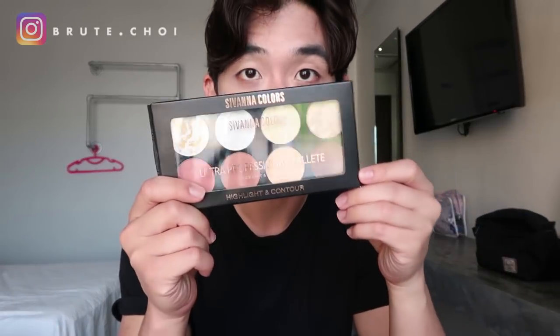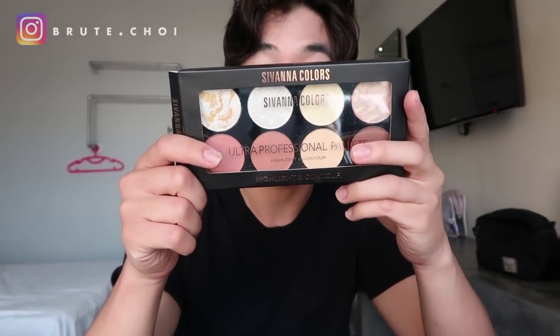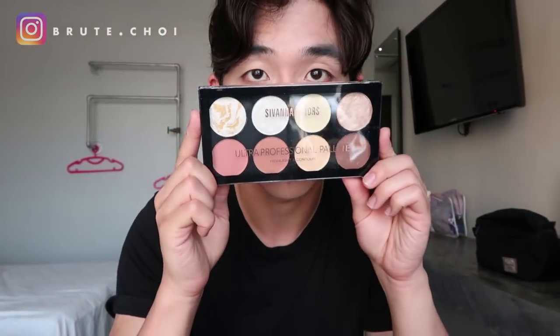The next thing I'm going to be using is from the Thai brand. It's from a brand called Sivana Colors. This is the highlight and contour palette, and it comes with a lot of colors. This is probably the product I'm most excited about using because it's a palette just for contouring and highlighting.